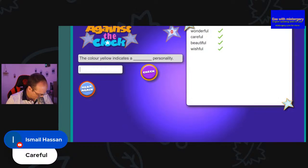Cheerful. The color yellow indicates good, well done. Cheerful. Personality. Mr. Hassan, cheerful is there as well. Excellent job, he's got that one. Another tricky one there, so let's have a look.